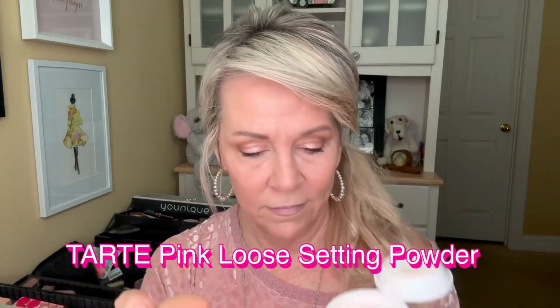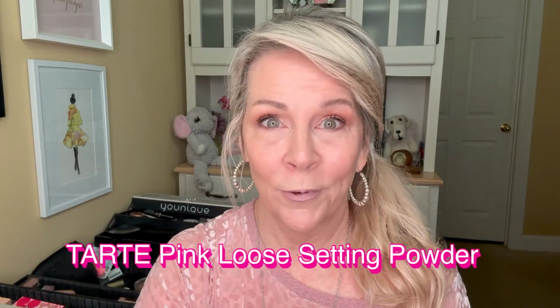I want to show you on one eye what I've been doing. I've been playing around with this stuff, and it's taken me forever to figure it out. But I'm going to take my Beauty Blender, which is moist, and this is the Tarte Pink Loose powder. I love it, I do. And we're going to put it on here, like this. All right? And I'm going to kind of pop it in a little bit, because you don't want a whole lot. You don't need it.